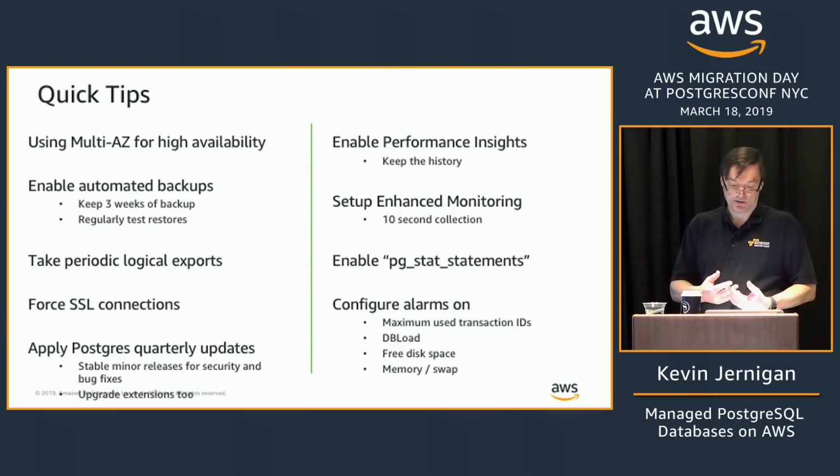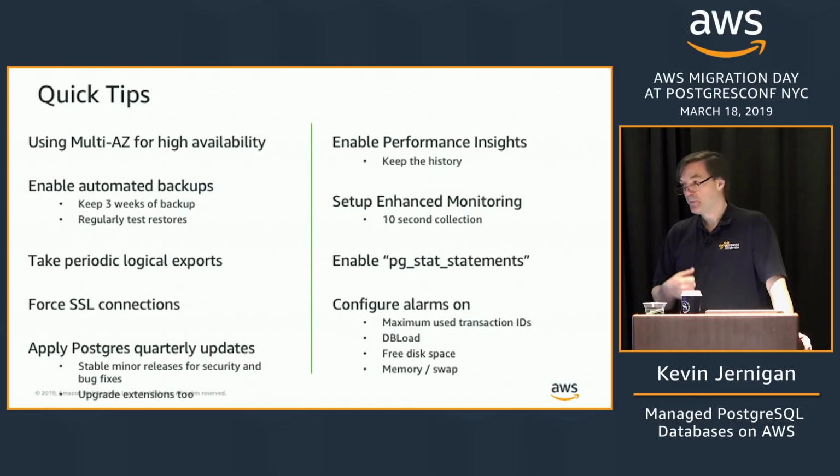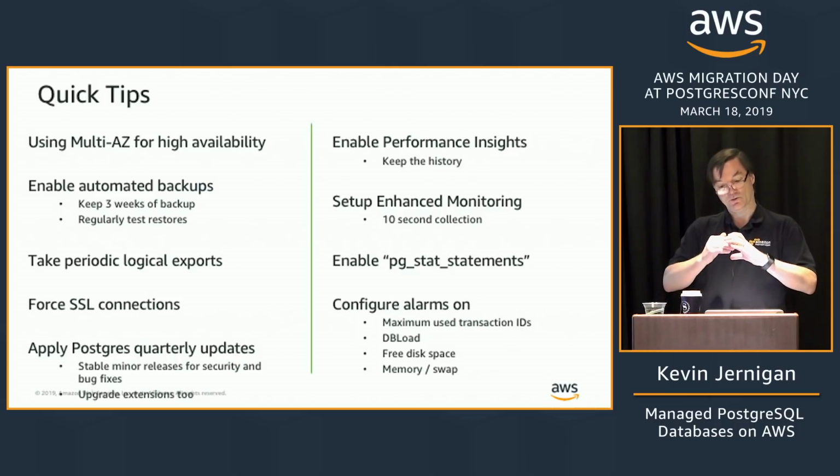You should, of course, configure alarms on things like database load, free disk space, memory and swap usage, just in general, so that you know when you're getting close to any limits in your setup. Now, one thing to note about free disk space: in RDS Postgres, you need pre-provisioned storage for your database, either GP2 or provisioned IOPS storage. Then you start putting data in and filling up that storage. That's why we say you should configure alarms on free disk space, because when you run out of space, then you have a problem. You don't want to run out of space. You want to see when you're getting close and add more storage.